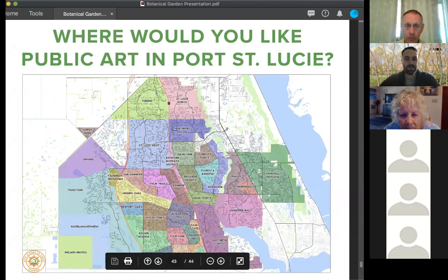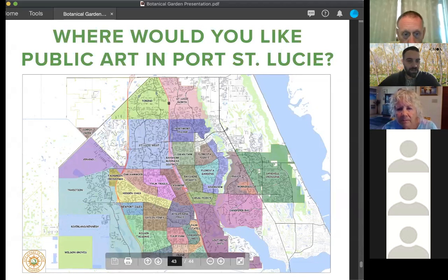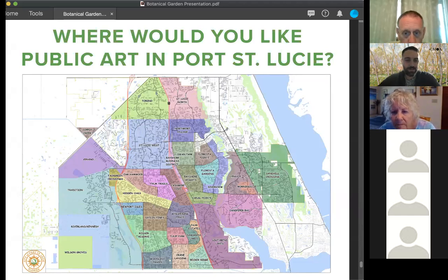Lucie, and this is something that the city has been working on, the kind of neighborhood initiative. I don't know how easy it is for you to see this, but each neighborhood has gone through a process of solidifying a name for itself, and they're doing a lot of work around that idea. Obviously you're all involved in the botanical garden, but I would guess that most of you are residents of Port St. Lucie. So I'd love to hear more about where you think different places in the community would be good for public art, in addition to the botanical garden and the various parks surrounding it.